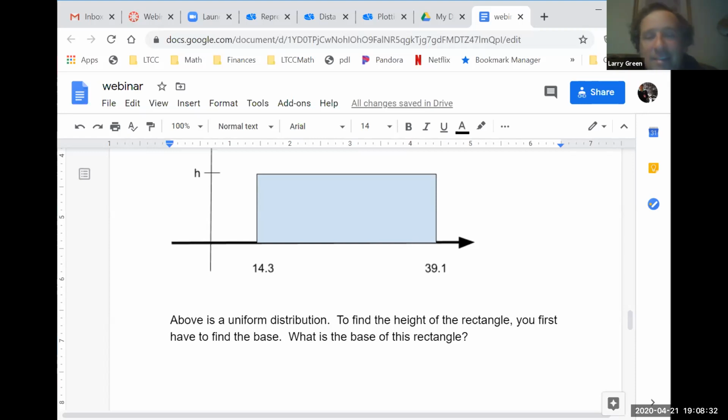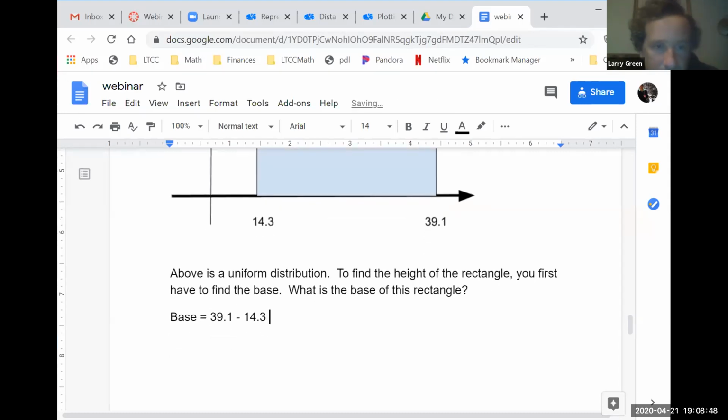So to find the base, again, we're finding the distance between the two. And that's gonna be the base is equal to 39.1 minus 14.3. Okay, and again, you're welcome to use a calculator, and that's 24.8. Any questions on this example? How did I get 24.8 or how did I get 39.1 minus 14.3? Or you figured it out. Okay, you got it? Good, good.